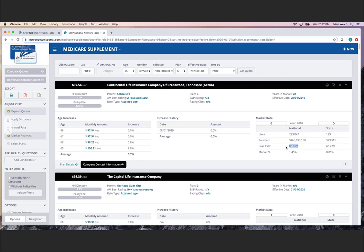So for this example, they have an 80% loss ratio, meaning for every dollar they collected in premium, they're paying out 80 cents in claims. So it just gives you an indication of how much they're paying out in claims. And then market share. How much market share do they have for that particular plan and product? And this is both national and state. So that will vary. The state column here will vary depending on the state that you're looking at, but the national won't.